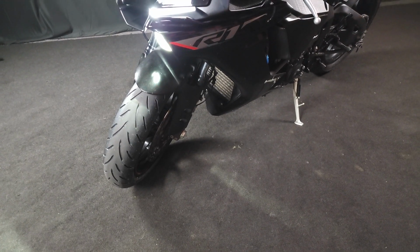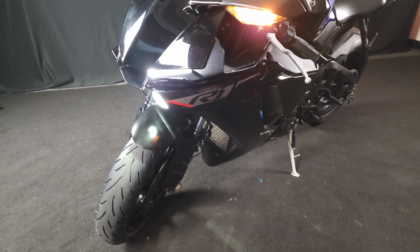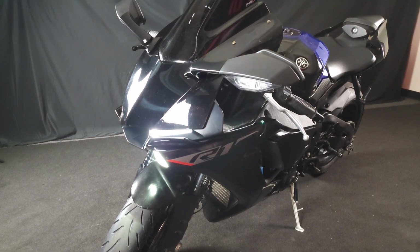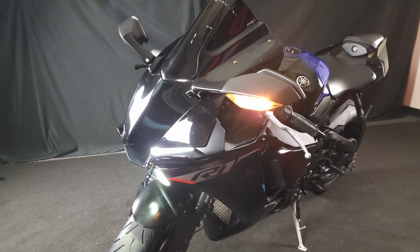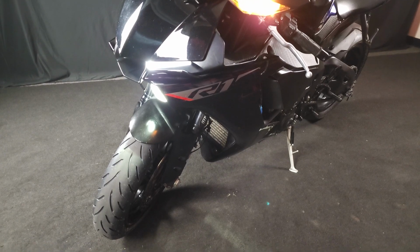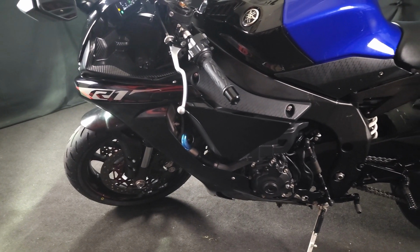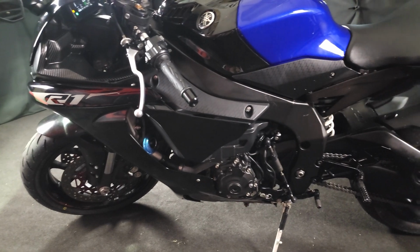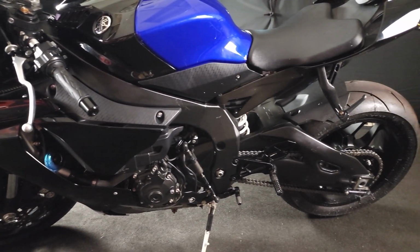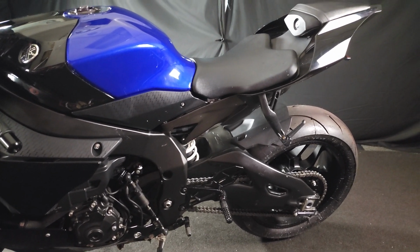Today we're going to take a look at our 2018 Yamaha YZF R1. The R1 is a track-ready beast that embodies the spirit of the MotoGP, making it a top choice for riders who crave speed and precision. Powered by a 998cc inline-four engine, this monster of a motorcycle delivers a thrilling 200 horses to the rear wheel, ensuring an adrenaline-pumping ride every time you twist the throttle.